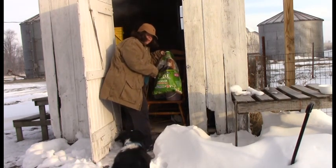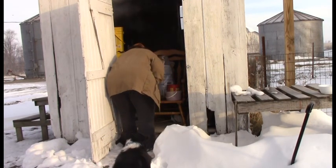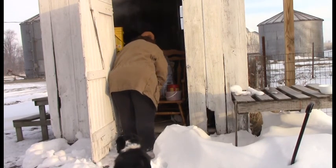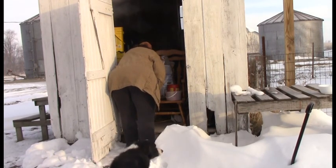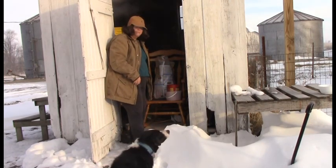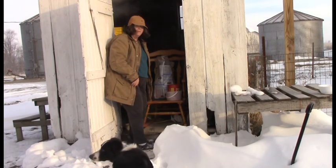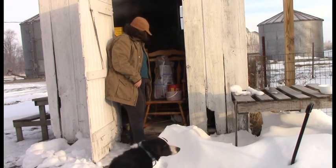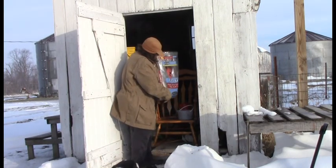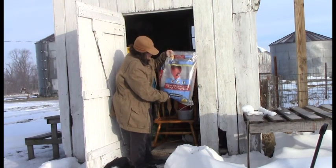I have to get some more. We're almost out. I had to put my rocking chair in here for storage during the winter while the Christmas tree was up. Alright. And we're going to get some black oil sunflower seeds here for the wild birds.